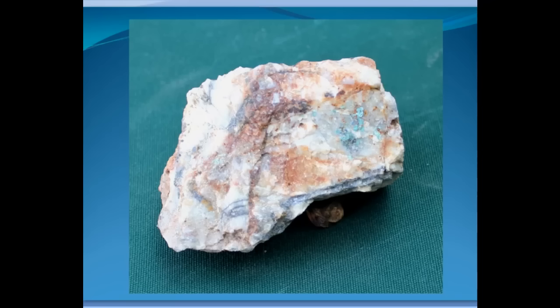So a lot of times the gold in gold-bearing veins can be very small. It isn't always big and coarse like the first pictures I showed you. Sometimes the gold in a quartz vein is teeny tiny and hard to see without magnification.